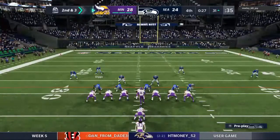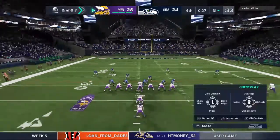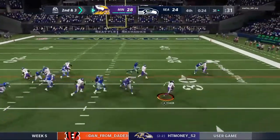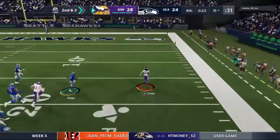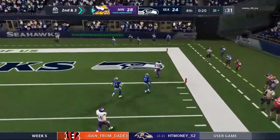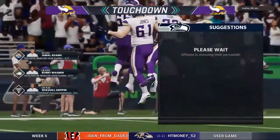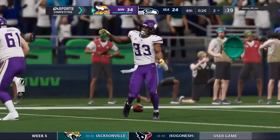So they'll come up after the gain of 7 on a 2nd and 3. They run it again with Cook. He'll get the first down and more inside the 20. And he's across for the touchdown. And in the final minute, that should just about seal it.